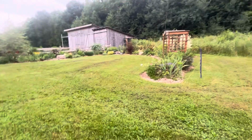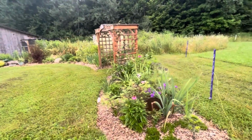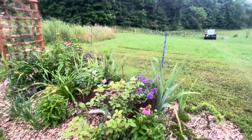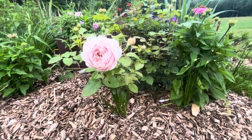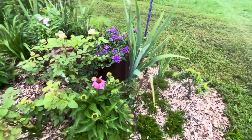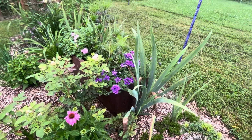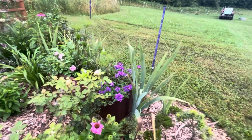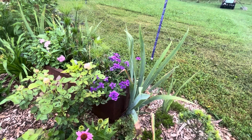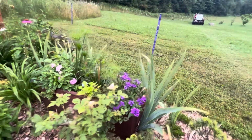All right, on to the side yard. Man, something smells awesome over here. Wonder if it's still the honeysuckle, but there's not much. I have some roses. Beautiful color. Some coneflowers over here, a ton of buds on there. The Superbena is finally starting to do something in that container. I want to say that's Superbena bright blue. Not 100% sure.